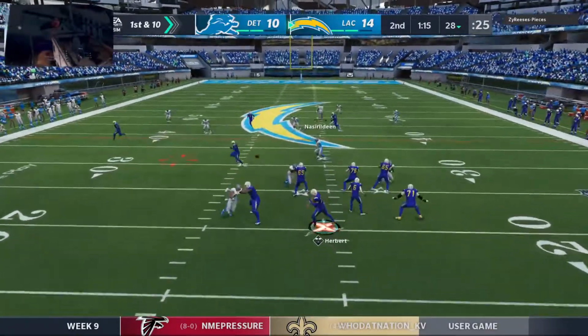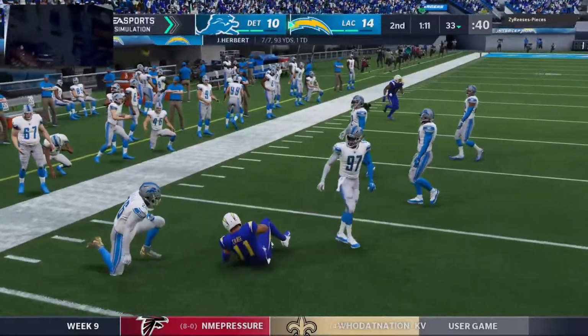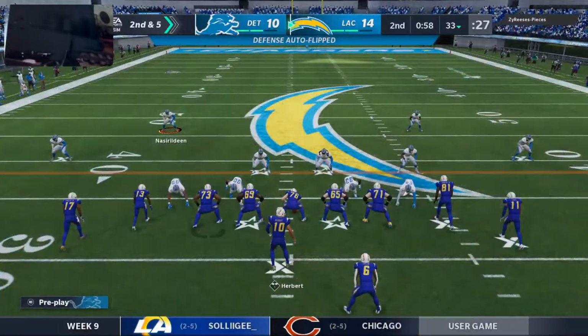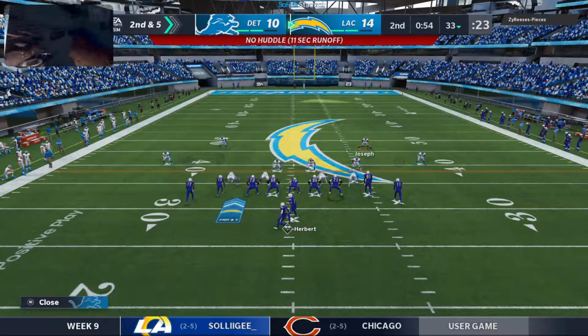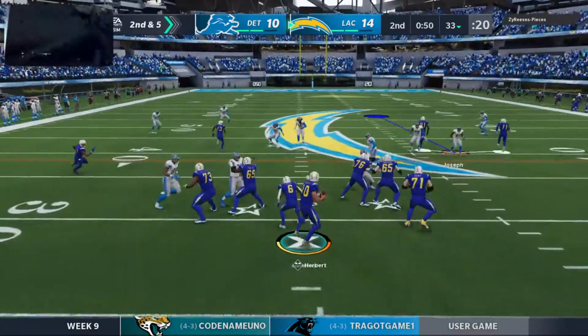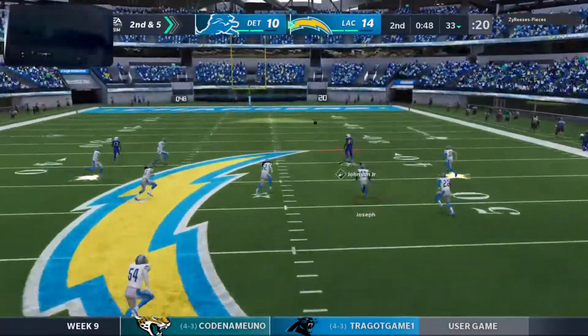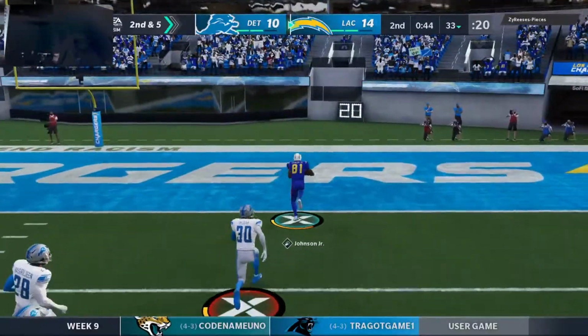After the turnover, here's Herbert. And a man, and he hits him in stride. He'll be hit down at the 33, 5 yards on the play. 5 yards on the catch there, brings up 2nd down at the 33-yard line. Off the play fake to Eckler, it's Herbert. He's going to go, and that's caught inside the 35.